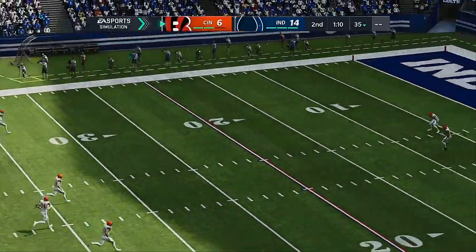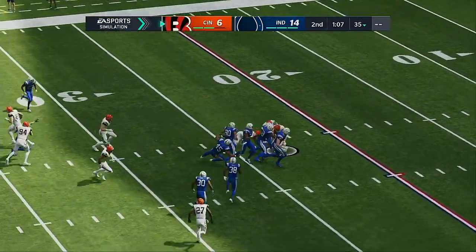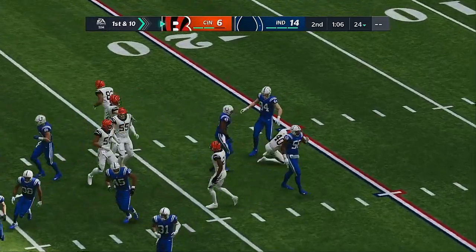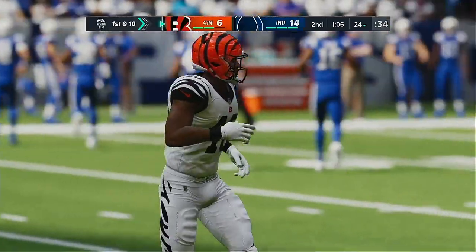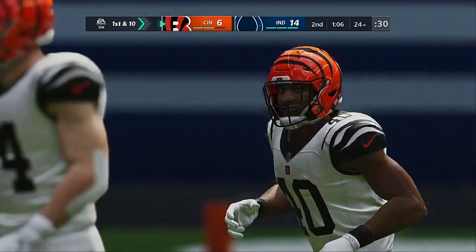This one's in the air. And he'll be tackled just shy of the 25. Now the Cincinnati offense ready to see what they can do here, following the pick six, and they have decent field position in throwing that pick six. We'll see how they attack this drive.